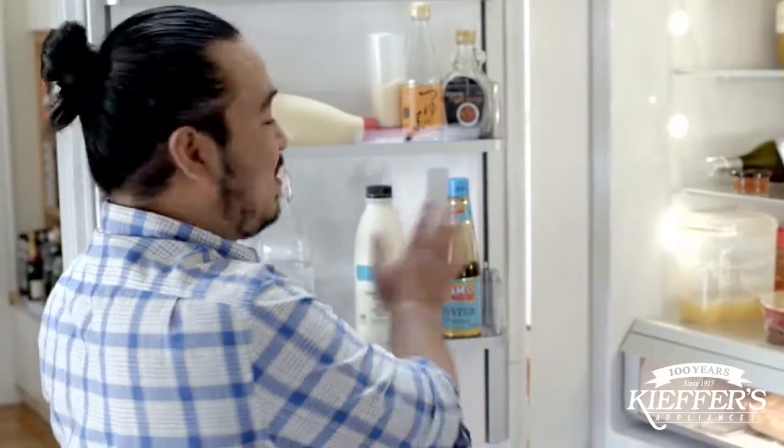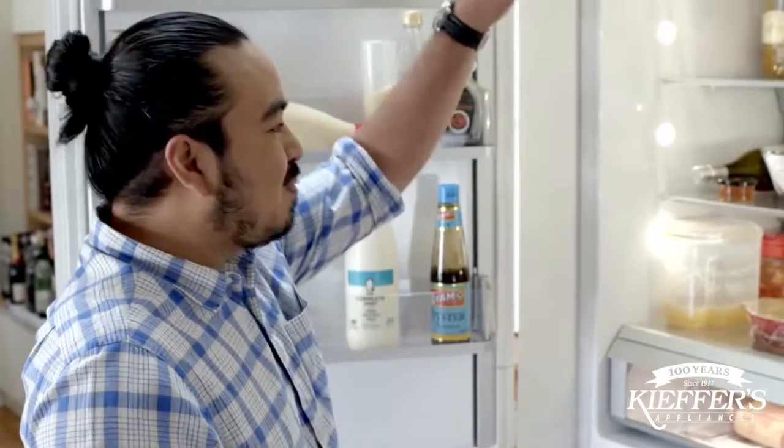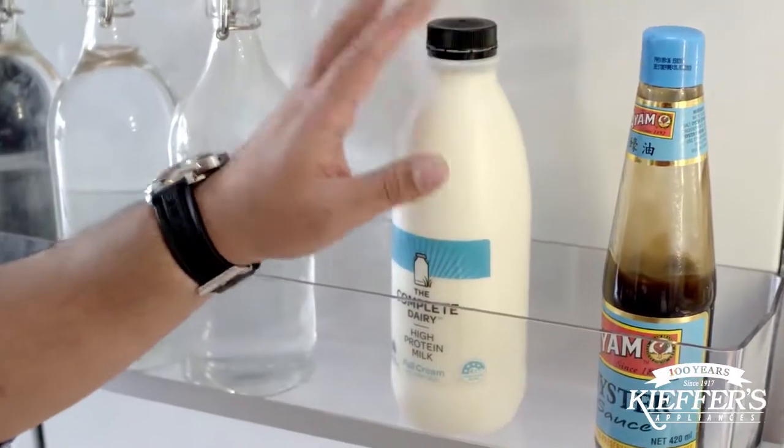Some people say don't keep your milk in the fridge because it's the warmest part, but realistically with modern high quality fridges, the temperature throughout is pretty even. And of course, this is the most convenient area.